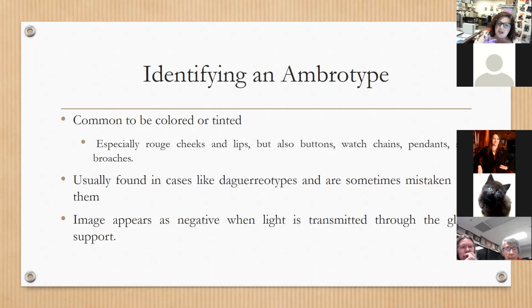You'll see rouge cheeks and lips are common. Buttons, watch chains, pendants, and brooches are often gilded. And they can be fully colorized as well. They usually do that with some sort of watercolor. They're usually found in cases like daguerreotypes and are often mistaken for them. The image will always appear negative when light is transferred through the glass.